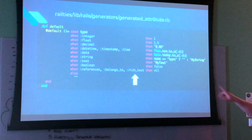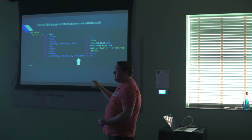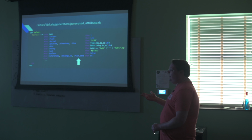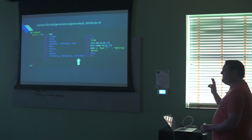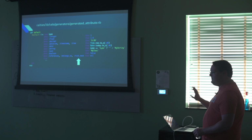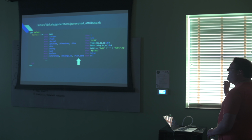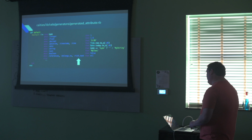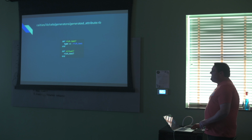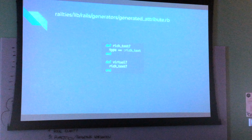The reason I put it here instead of with text, I could have put it in text as well, probably, but the references and belongs to are associations, and so is technically rich text. It will work as an attribute kind of seamlessly on your model, but it is technically a separate database record for all of that, just like your Active Storage attachments. So I thought it made more sense to go in the references and belongs to line there instead. Maybe that'll change, I don't know. And then I noticed some of the other ones had little helper methods there just to check what type it was really easily.